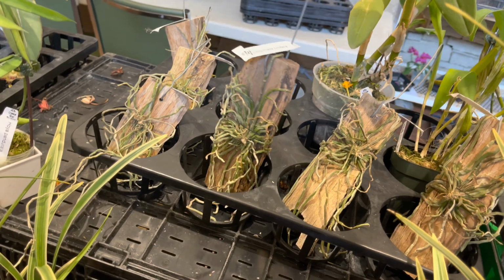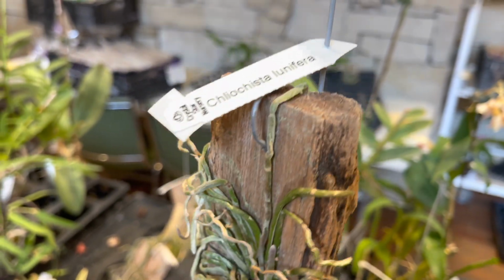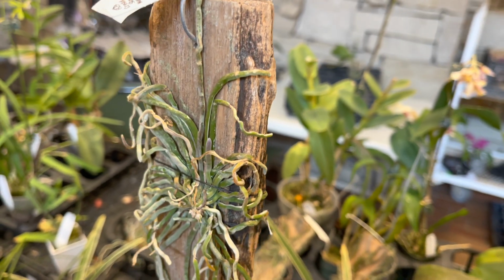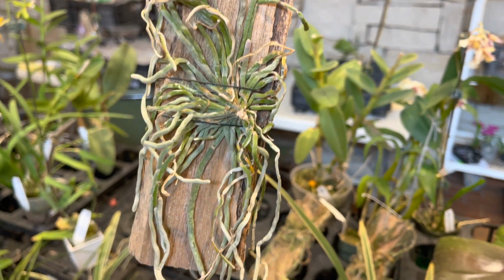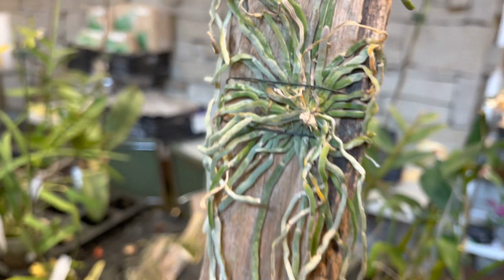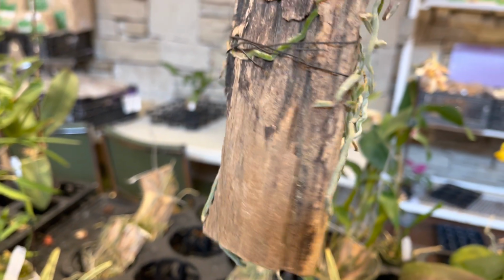Plant friends, they have the Calychistas. These are leafless orchids. They produce beautiful little flowers and sometimes a tiny little leaf, but the majority of the time they live leafless and just photosynthesize through their roots. They're priced at $44.